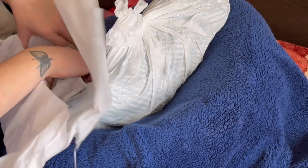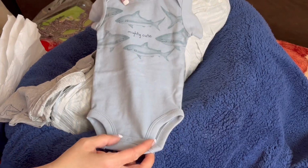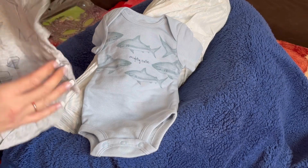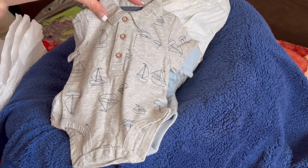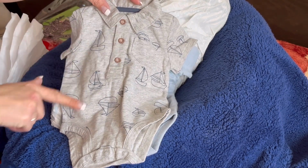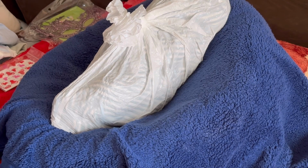And this is all cute. This one's a couple little onesies. This is a Mighty Cute, it says, and it's got sharks on it, and it's kind of a dusty blue. And then this one here has a collar on it. I love collar ones for, like, Sebastian and my prep babies. This one here, I believe, is going to be a prep baby too. It's like a heather gray, and it's got sailboats all over it. Very, very cute. Thank you.